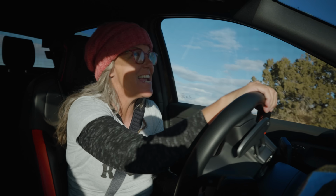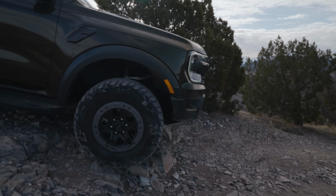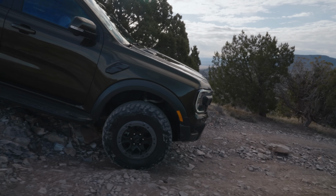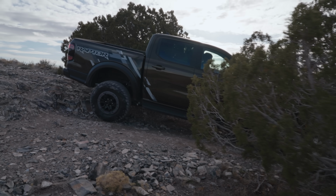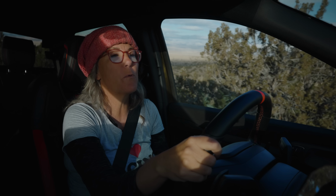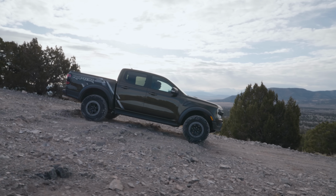Yeah, buddy! Of course, tires here are of utmost importance, and Ford has given us a set of 33-inch BFG all-terrains. I love me some BFGs. Now, you can put 35s on here, but remember, you're gonna have a little bit of caveats. Number one, you're gonna lose a little bit of travel. Number two, these Fox live valve dampers are position sensitive, so you're gonna have to move some sensors around as well.